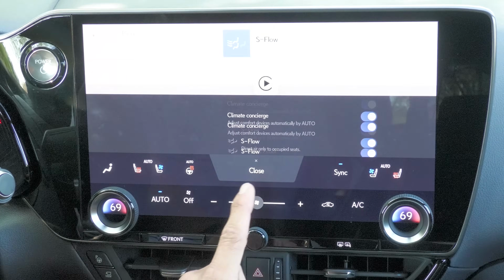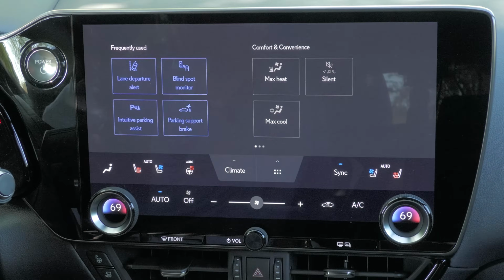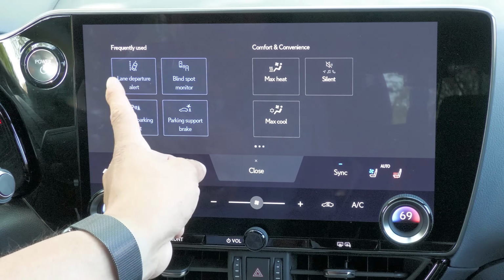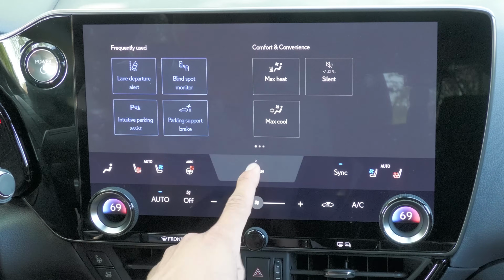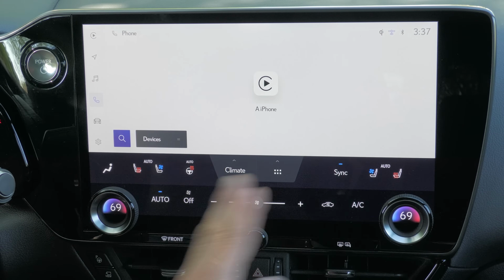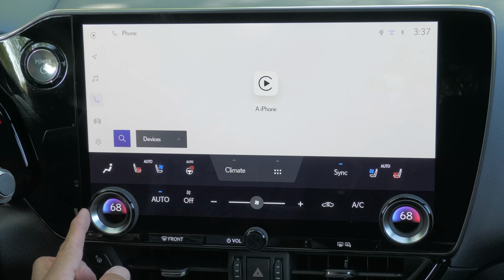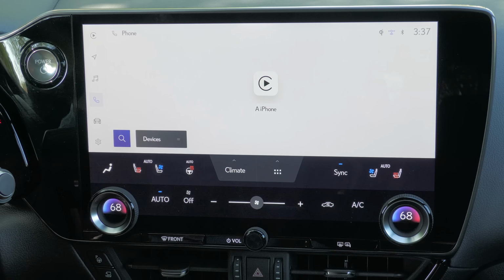There were a number of other options in a demo version of this, so definitely there are a lot of features that Lexus has in their minds that are just not available in this particular vehicle. We also have some frequently used options right there under that little menu. The rest is simply climate control, and then below that more climate control, and then we have these little physical knobs that are right on top of the screen with portions of the screen right there in the middle.